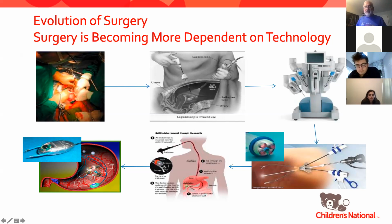Then we talked about single port, coming through one port. We didn't talk too much about NOTES, which is natural orifice transluminal endoscopic surgery, coming through the mouth into the stomach and puncturing that way. So no external punctures, but internal. And then finally, probably not too popular a movie for your time, but there was a movie called Fantastic Voyage, where you could inject little things into your bloodstream and they would go around and do stuff. To me, that's still a little futuristic.